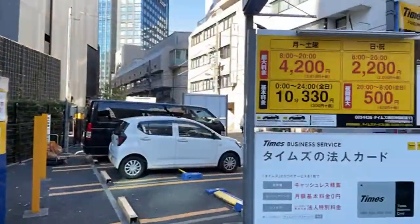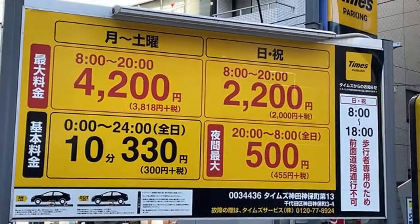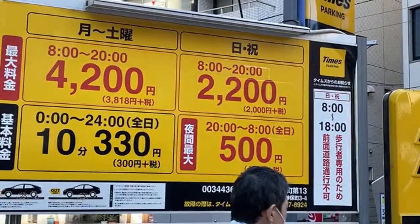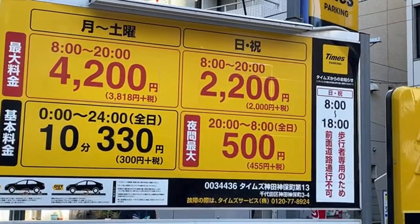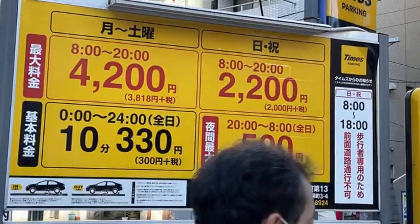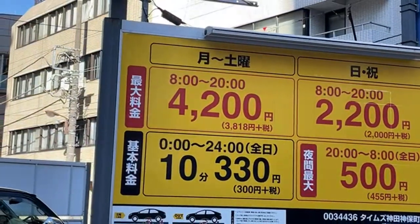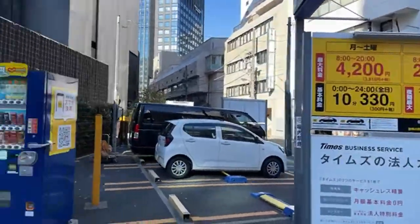Anyone who's wondering what is the parking like in Tokyo, there you go. Wow, that's pretty cheap. All night, it's $5 if you park there all night from 8 p.m. to 8 a.m. And if you park during the daytime, 8 a.m. to 8 p.m., it's $20 on the weekdays and then $40 on the weekends. It's pretty pricey.